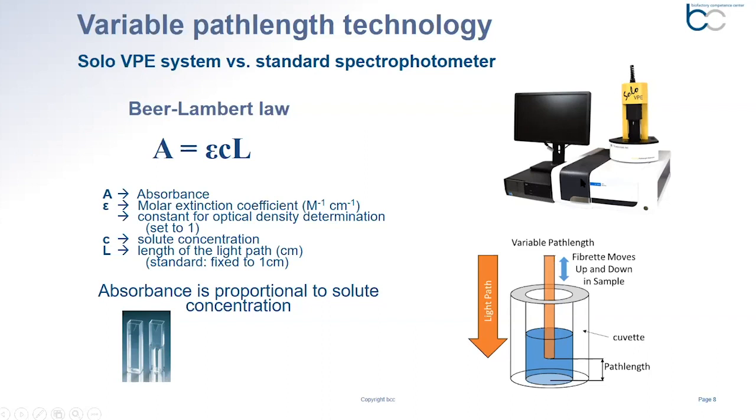We have a standard spectrophotometer, which is working here as a light source. And then we have the SoloVPE system on the top, where we see the light source is connected with the fiber optic cable to the top of the system and goes all the way down to the nozzle. And at this little nozzle, we can implement a fibrette, and the fibrette afterwards can go down into the liquid and is the extension for the light source. Our cuvettes are placed here on this little plate holder, and our detector is now on the bottom.